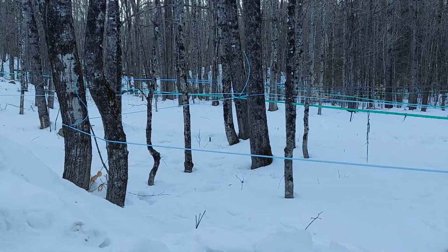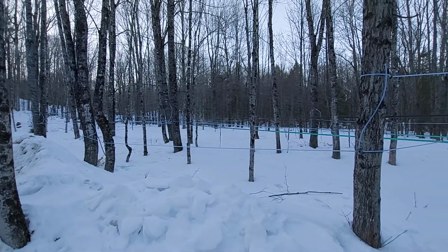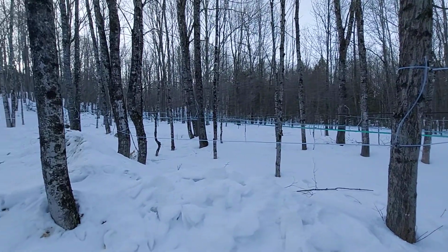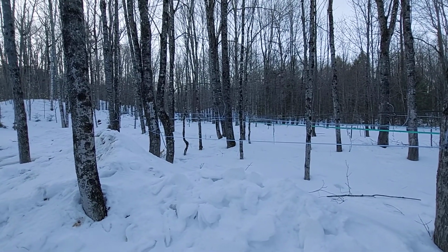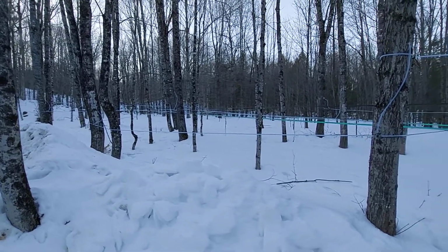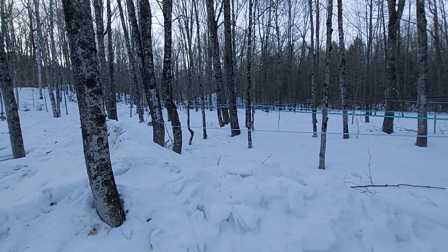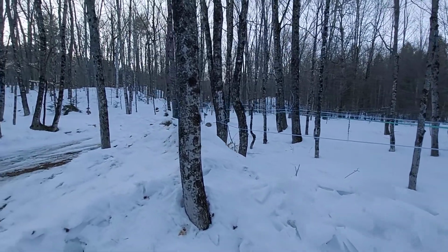Everything we do from now on, the 1-inch main line, will be 5/16. It's a little more work to set up, but we get a better vacuum throughout the sugar bush, less problems trying to clean it, less problems with animals chewing it. Seems to last longer. For us, that's what works better. I know a lot of people like to use the 3/16, and that's great. If they can make it work, use the natural vacuum that it creates going downhill, that's awesome. But it just doesn't work for us, so that's the way it is.